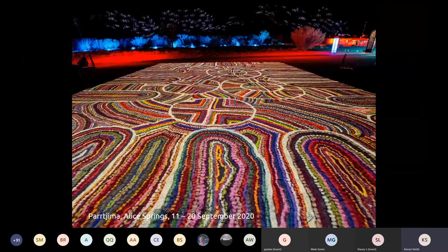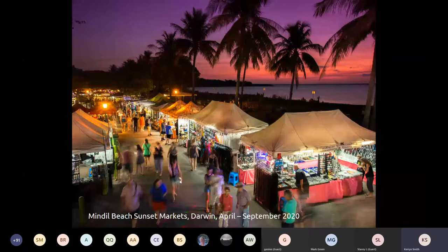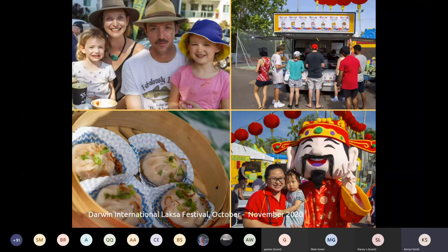Parrtjima is a fantastic light festival which takes place in Alice Springs, and that celebrates Aboriginal culture. And this is taking place in September. The Mindil Beach Markets take place every Sunday night from April until September, with over 200 stalls of great food and beverages, along with local artisans selling their products. And there's the Darwin International Laksa Festival, which takes place in October and November. And Darwin, if you don't know, is really well known for its Asian cuisine.